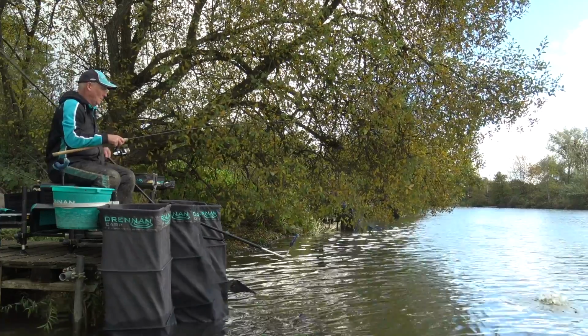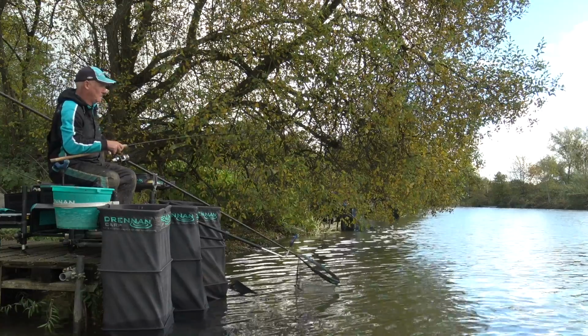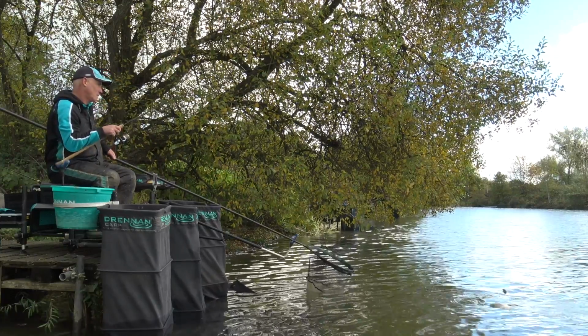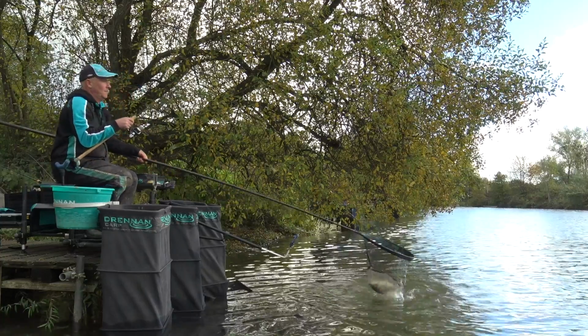I was actually beating Steve at one time, but the peg finally died, started fizzing. And the last 2 hours was a real struggle. And that's frustrating because that last 2 hours you're expecting to catch on that shorter line and it's just not kicked off, has it? No, it's not kicked off at all.